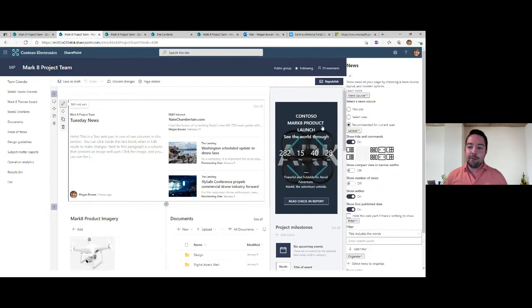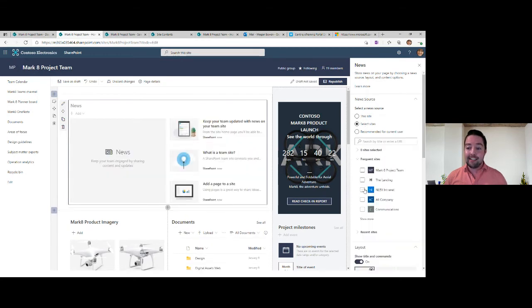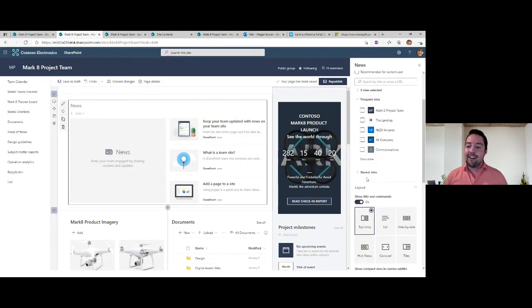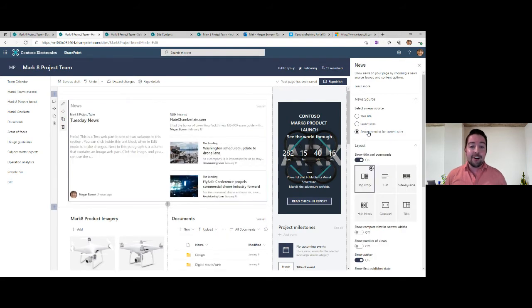Now, if I edit my news web part, notice I can choose just from my site. I just want to see Market Project Team news. I want to choose specific sites, and I'm literally going to check those here. Or I can do recommended for the current user. So this is going to target any site that the user may have a connection to.